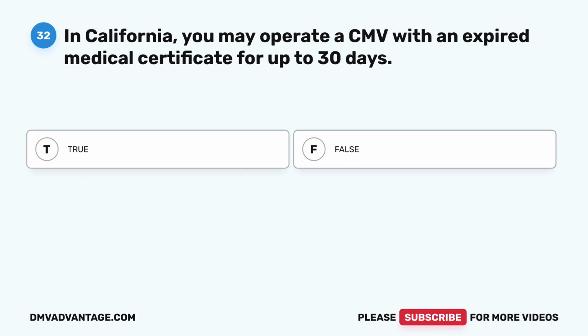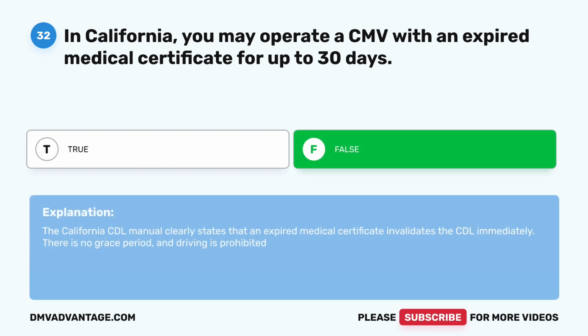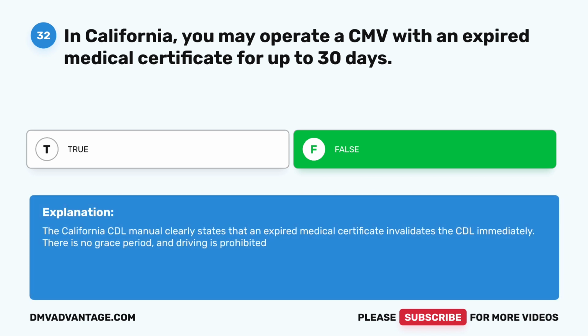Question 32. In California, you may operate a CMV with an expired medical certificate for up to 30 days. True or false? False. The California CDL manual clearly states that an expired medical certificate invalidates the CDL immediately. There is no grace period and driving is prohibited.